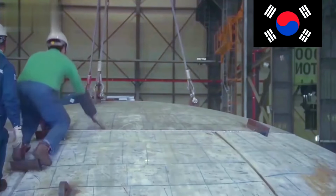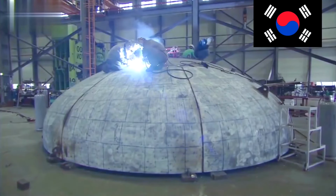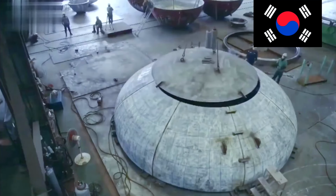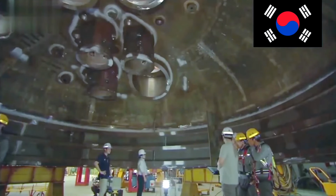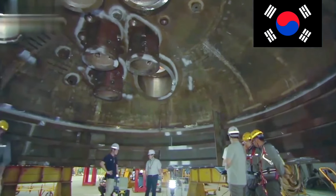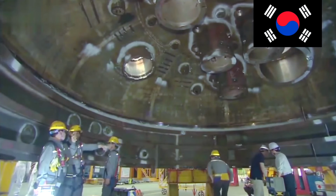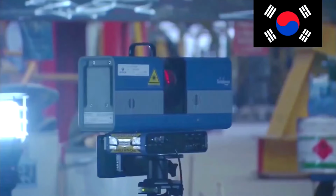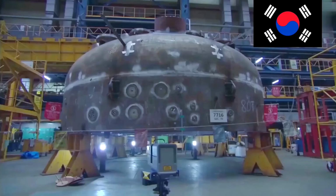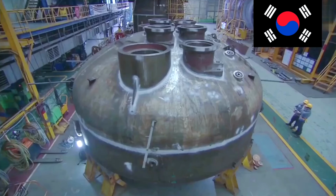This stage involves the actual fabrication of the submarine's components and assembly of the vessel. South Korean shipbuilders use high-strength steel alloys, advanced composites, and other specialized materials to construct the submarine's hull, pressure hull, and other components. The construction process is highly precise and requires a skilled workforce with expertise in welding, machining, and other manufacturing processes. The third stage is testing.